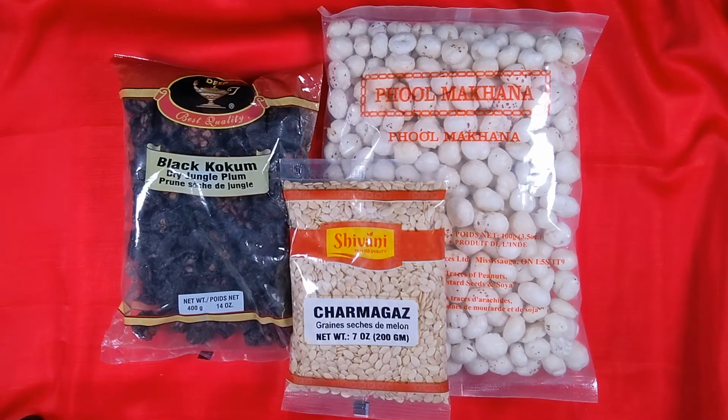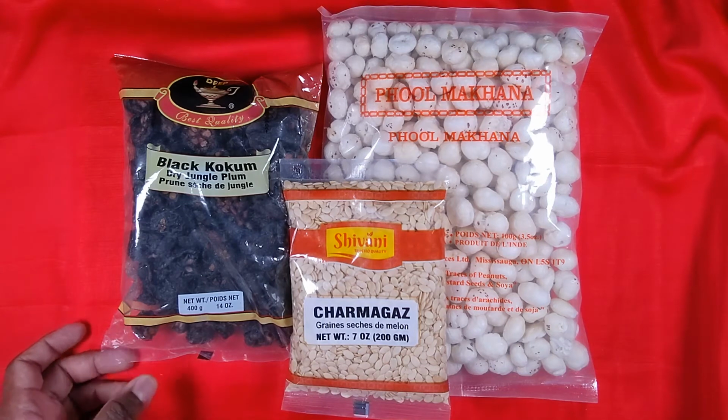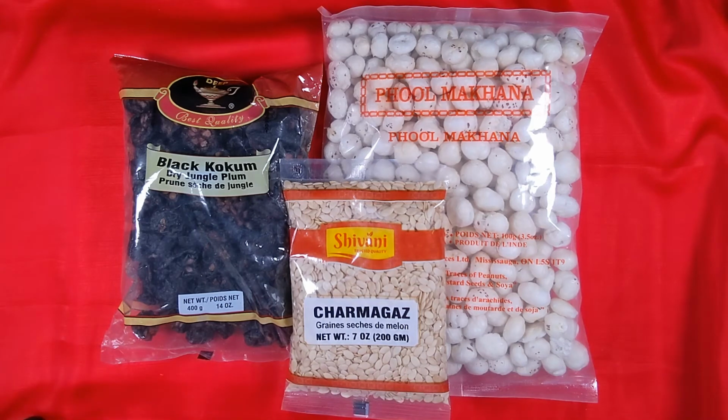In our video today we are going to see which nuts or seeds can be eaten, actually seeds, during this Navratri season. We have three kinds of seeds that we are allowed to eat, which is black kokum, or dry jungle plum, or in other words, dried mangosteen. Those who are from Asia know what the mangosteen fruit is. That is the seed that is allowed to be eaten.